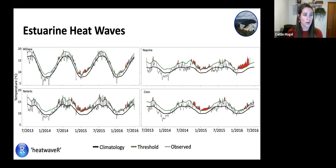So now I have 4 of the same plots showing you the estuarine temperatures from Willapa Bay in southern Washington, and then Netarts, Yaquina, and Coos Bay in Oregon. Again, showing that same time period from July of 2013 through July of 2016 for each estuary. And what we see is that these estuaries experienced heat waves coincident with the marine heat wave event offshore, showing that those warm temperature waters were propagating into the estuaries and being experienced there.